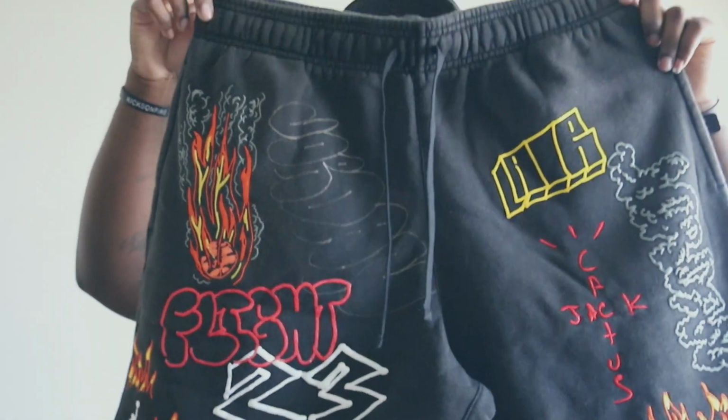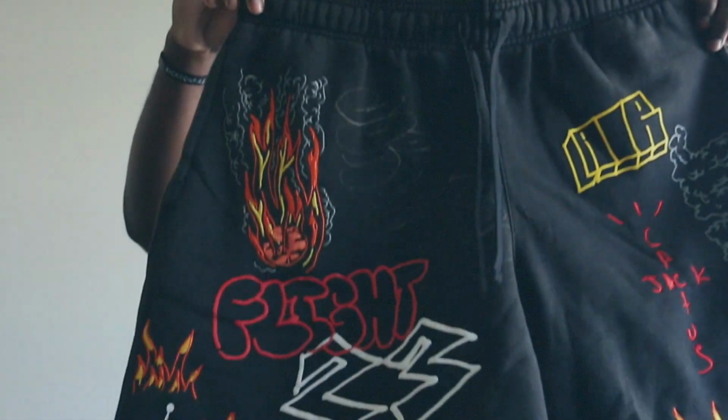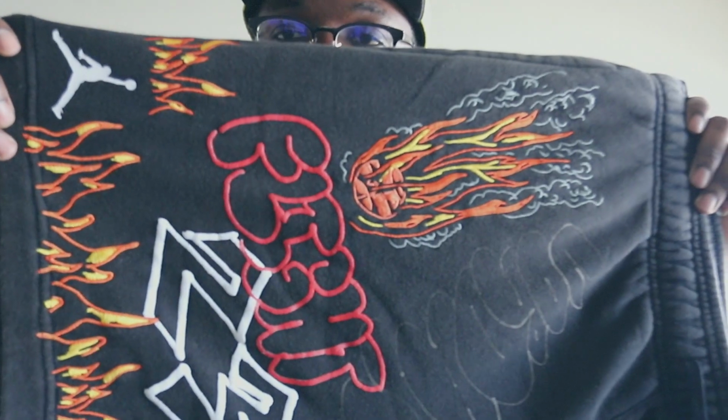Actually, the shorts are fire, bro. Let me back up. See these joints, man? These are crazy. These are crazy, bro. Look at all this detail on these. All this stuff is embroidered, bro. This is not that regular film strip stuff that you see almost on Nike stuff and Jordan stuff.